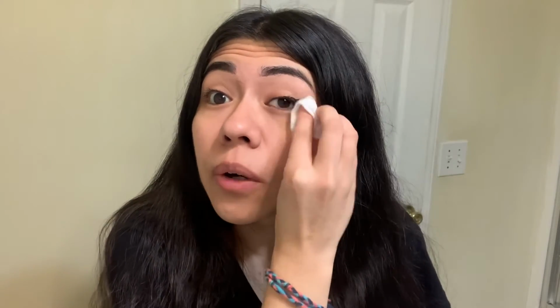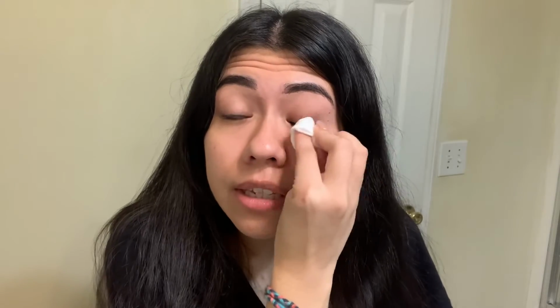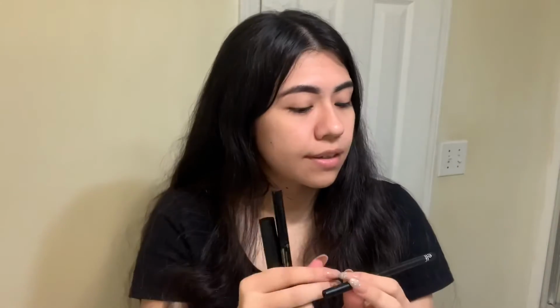Guys, I'm gonna go get a napkin because my Q-tips were not enough. Okay, let me just wipe off this whole situation and then restart, okay? I'm also wondering if this would be slightly easier with a different liner. So I think we may try that as well. Like a different formula, you know what I mean? Elf Intense Ink Eyeliner. Okay, this is what this one looks like. So I'm gonna try it with this one and see if maybe it's the formula or if it's just the lack of skill.